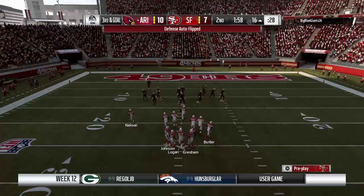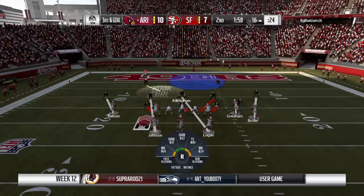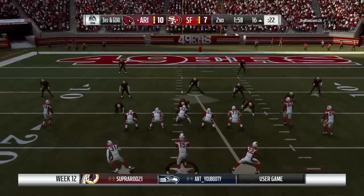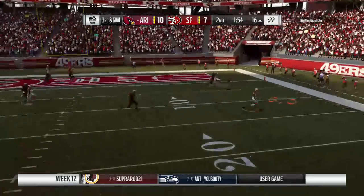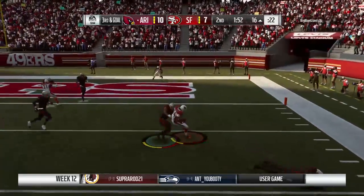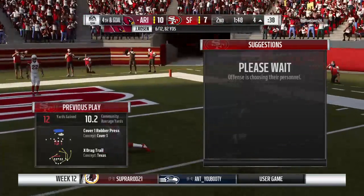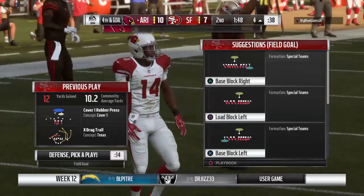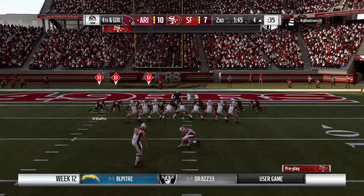So 3rd and goal, and the 49er faithful making some noise for their defense. To throw is Rosen. That's going to be caught at the 10-yard line. And the stop will come inside the 5 at the 4. That time 12 yards on the pass play, but still shy of where they needed to go. 4th and goal.